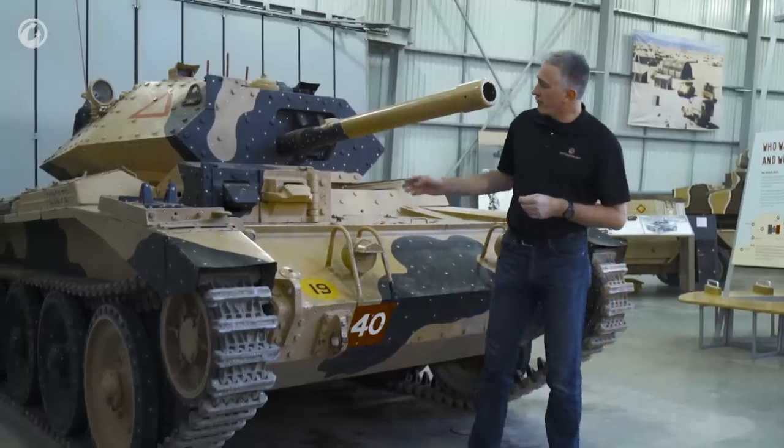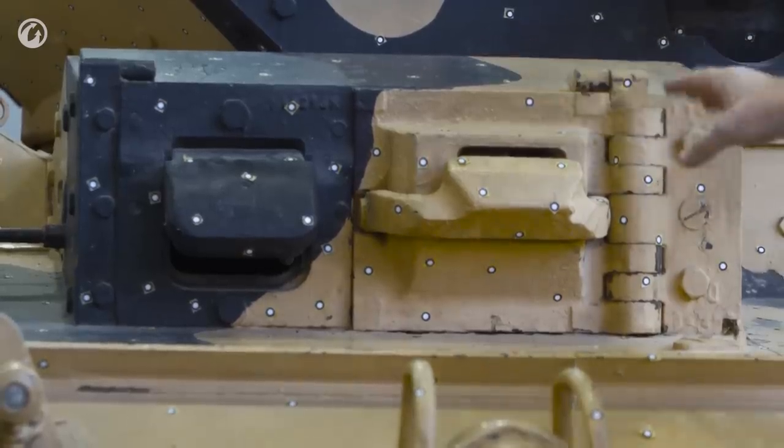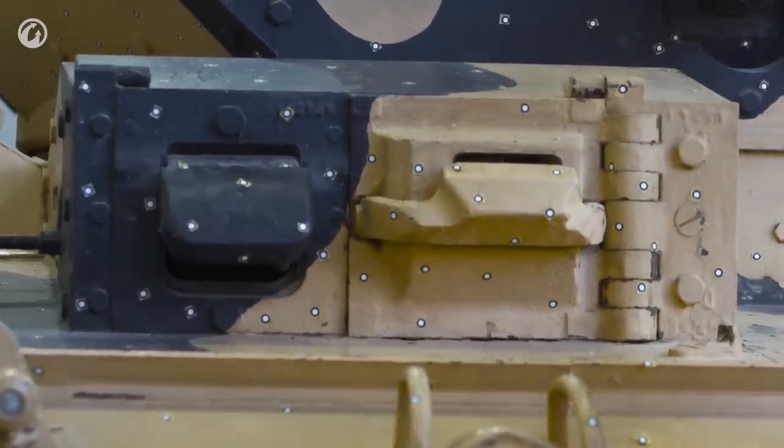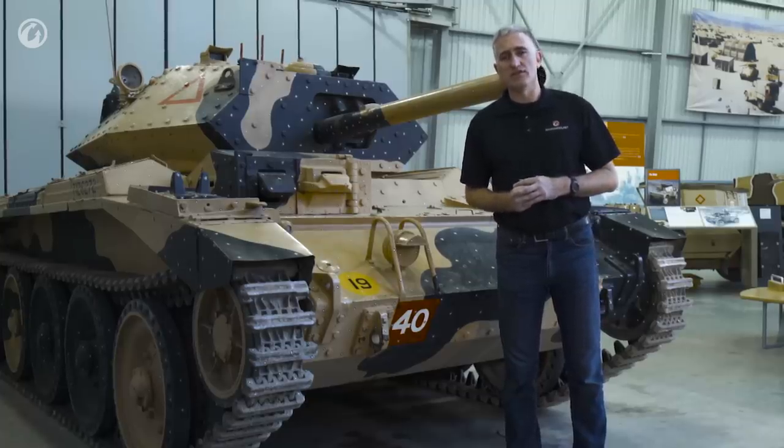As you go a little bit further forward, you'll see the driver's hood. He's got a couple of ports. One is for vision, the other one is actually a pistol port, just in case he's feeling particularly courageous.